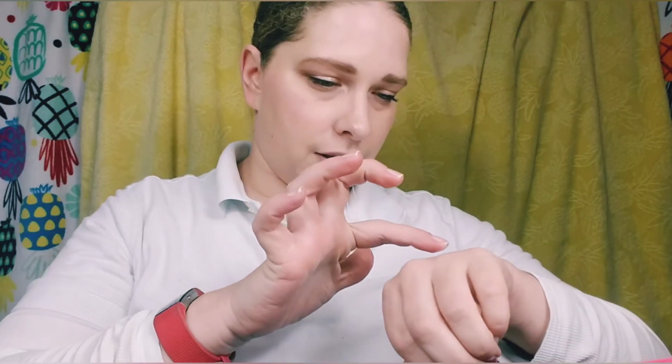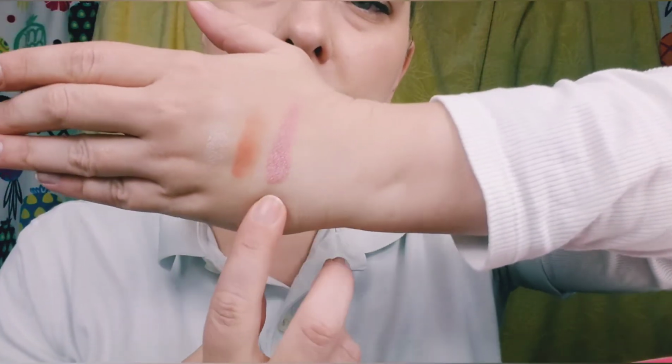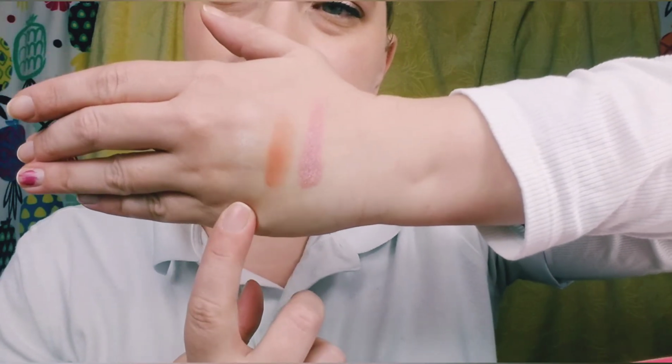This is the Girl Boss shade. Ooh, that's nice. Let's see, what other shades do I want to do? So that was a kind of shimmery one. Let's do a matte. Let's do this Bellini shade right here. Okay, and then I'm going to do the Icon shade that I just had to use because it was so pretty. So this one is Girl Boss, this one's Bellini, and this one is the Icon shade.